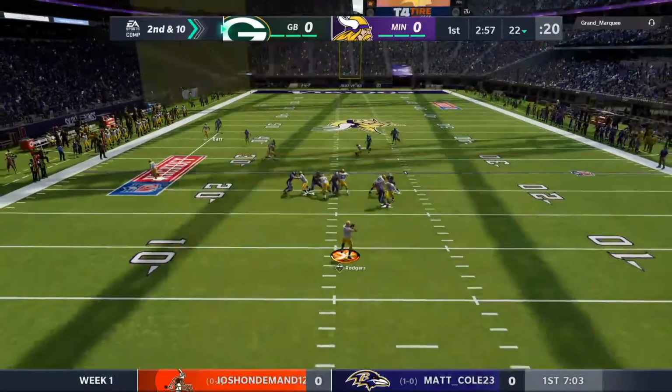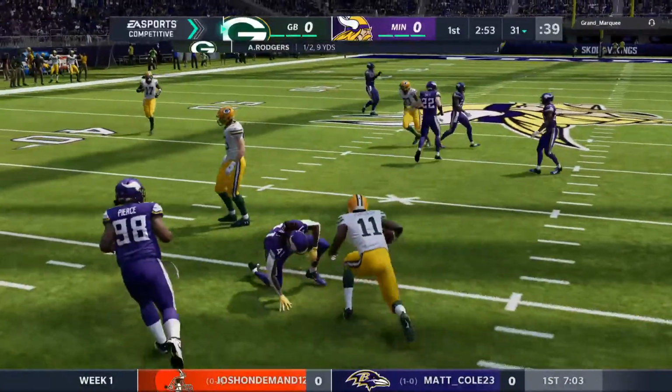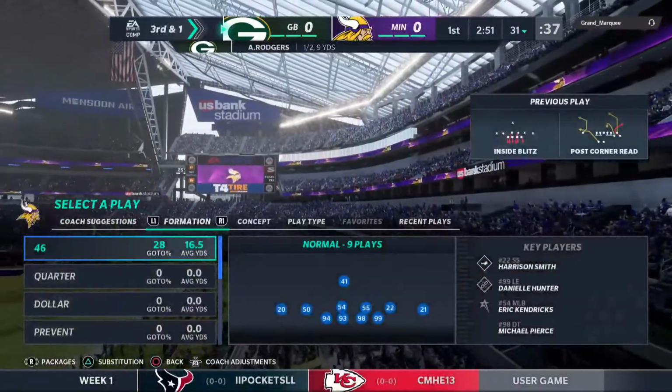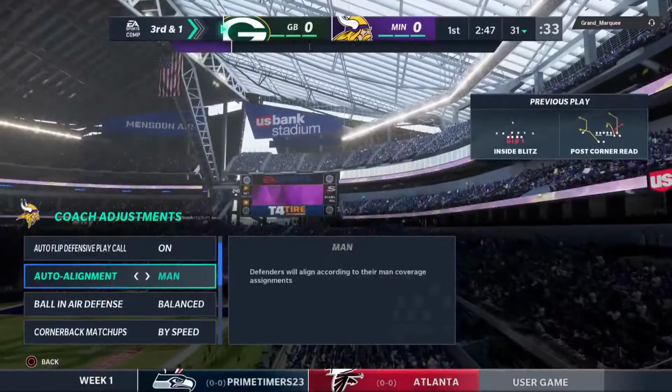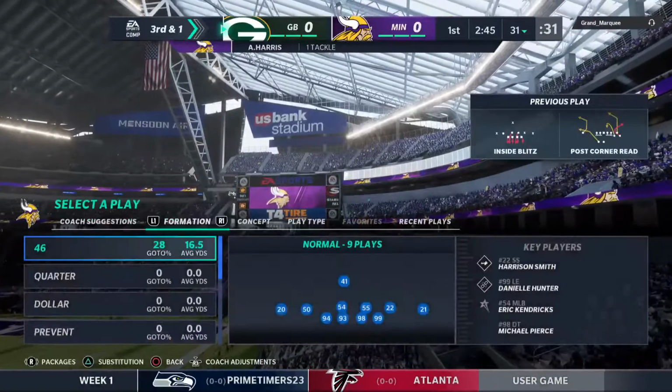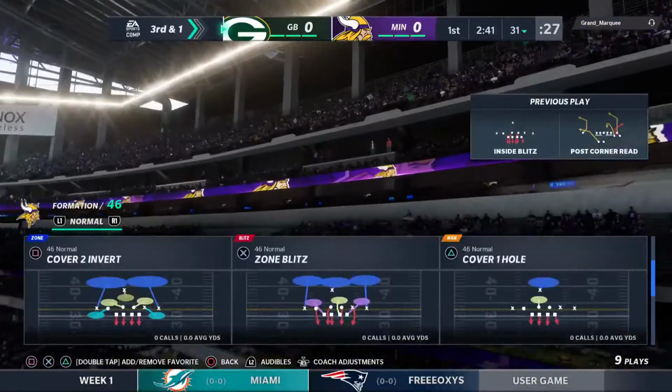Throwing again. Rodgers. This one complete to Devin Funchess. Rodgers pass, 9 yards, not quite enough, and they'll be left now with 3rd and 1. Now there's a target that just about any quarterback would like to throw to. Devin Funchess, one of the big body receivers in the league who can go up and get it.